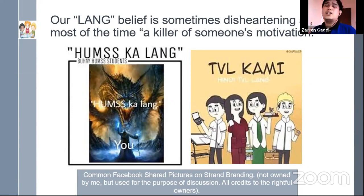Madalas ko itong naririnig or nakikita sa mga Facebook posts. I try to grab it, but this is not my property. So I need to mention them. The pictures that I'm sharing to you right now came from Facebook. Yung attitude na yums ka lang, ang sakit nun. Why? Because we believe na ang puhunan lang ng yums ay pagsasalita. Yung salita na TBL lang.